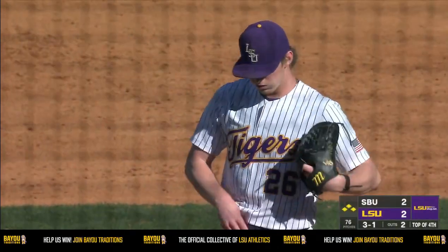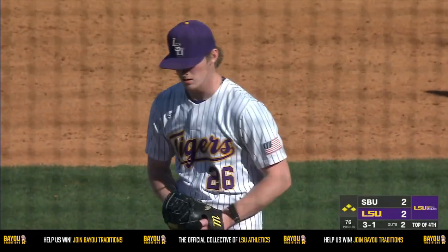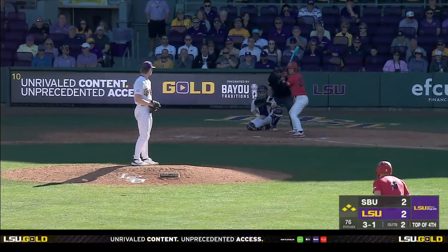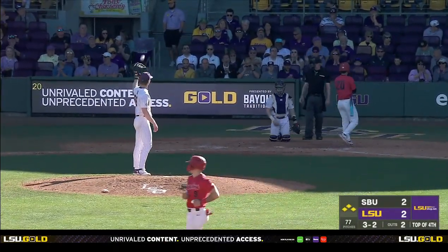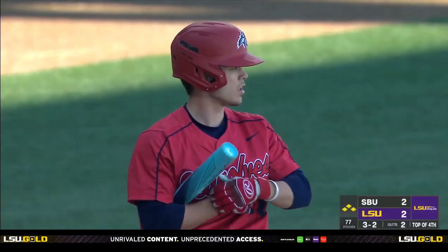Again, I believe, based on the numbers that of active coaches, well within the top 15, maybe close to top 10 in total wins. Here's the 3-1. Swing and a miss. It's that fastball up to 94 and on the hands. Santerre can't find it, and now it's 3-2.